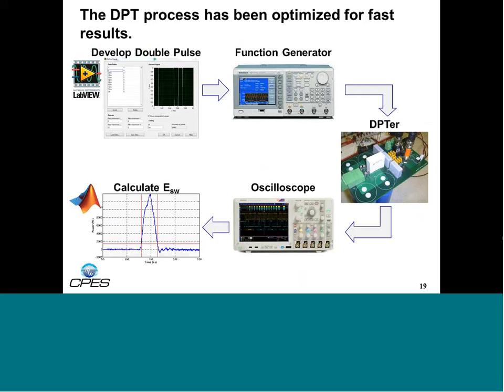This process can also be applied to various systems. For instance, this test procedure was used for conducting double pulse tests on a high temperature silicon carbide 50 kilowatt converter for an aerospace application. We also employed the same process for testing the hard switching performance of 10 kilovolt silicon carbide MOSFET modules to be used in a medium voltage power electronics building block.